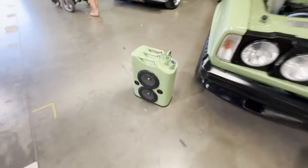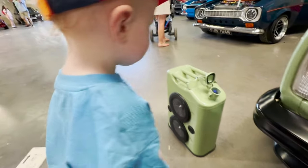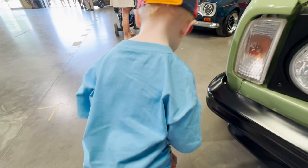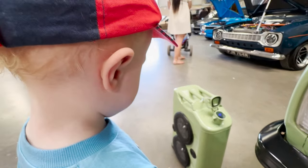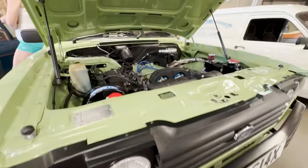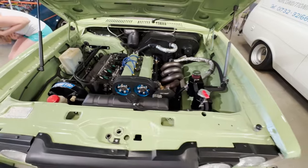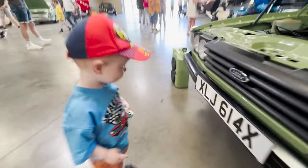It's a jerry can. Look, you put petrol in it, but it's got speakers in it. Is that good? What do you reckon? It matches the same colour as the car, look. Yeah, it's cool. Big steels on it. They're all Fords, aren't they?